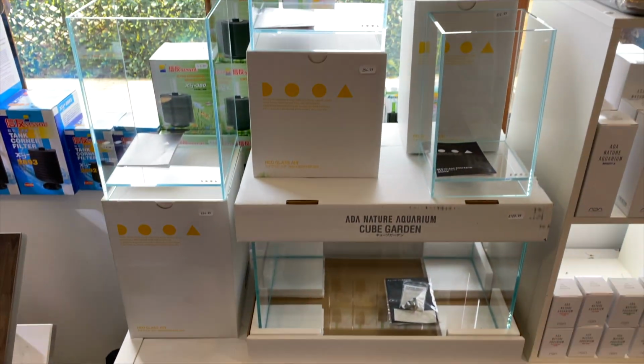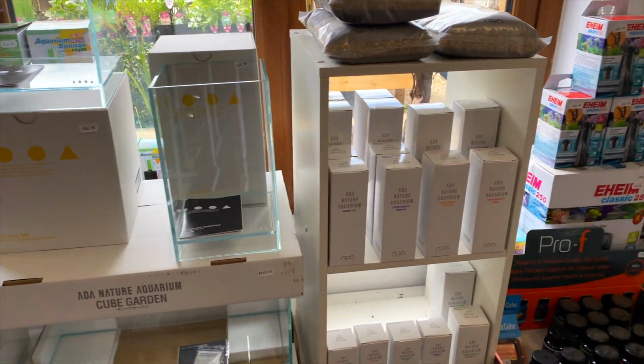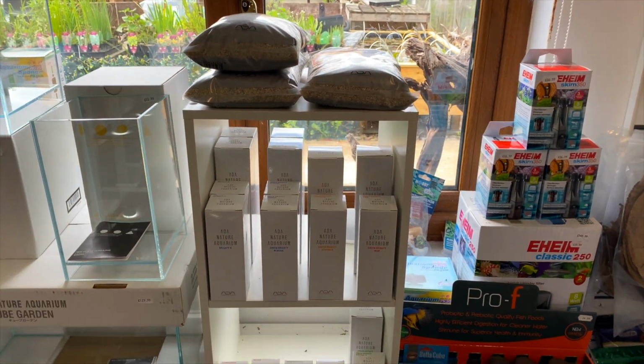They have a big range of the ADA products too. Some of the ADA products like the Aquariums can be hard to find sometimes.